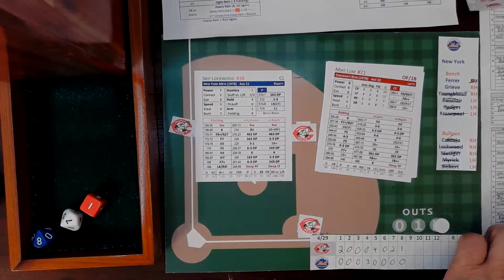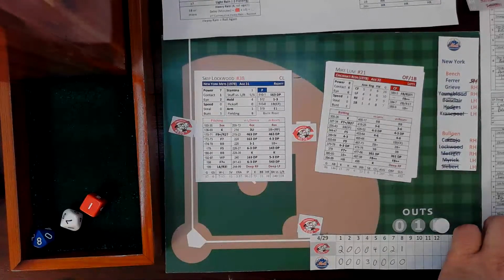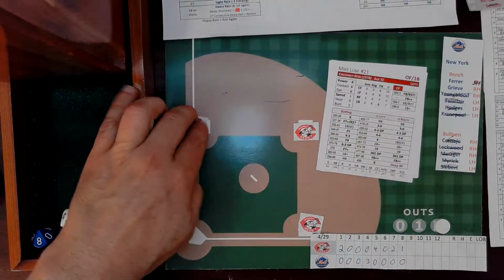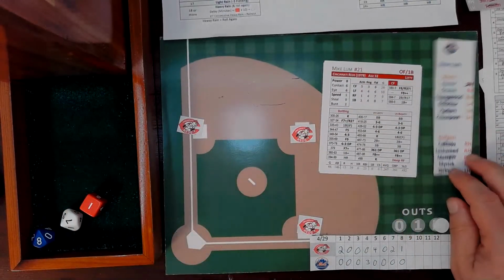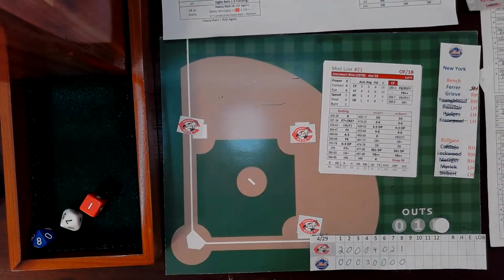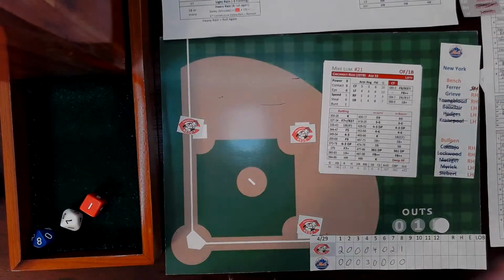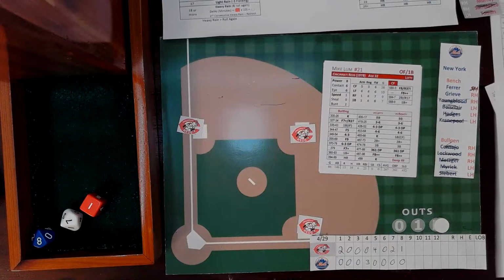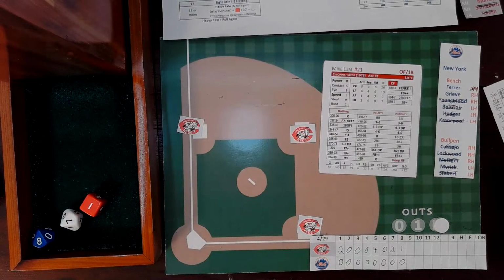Now I've got to use a position player to get these last two outs, because I used all the pitchers and Lockwood is ejected. So I have no other pitchers on the bench for the Mets. So it looks like Ben Grieve is going to get a chance to pitch for the Mets. Looks like he's going to get a chance as a position player. And this is something new for this game that I have not experienced, so I don't know exactly how it's played.